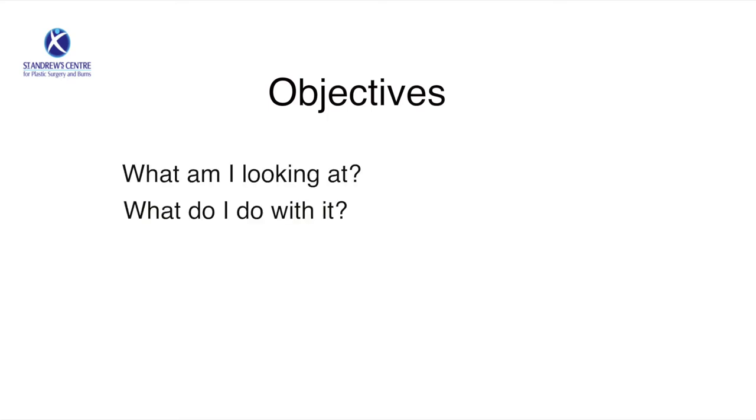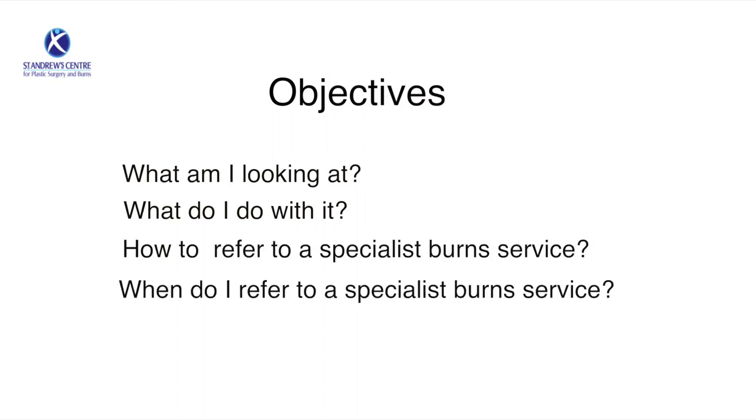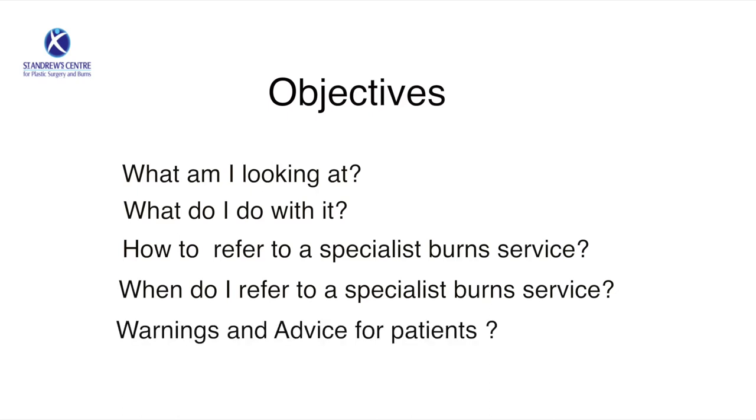Objectives. What we would like to cover in this course is what are you looking at, what to do with it, how to refer to a specialist burn service and when to refer to a burn specialist, and then some warnings and advice to give patients.